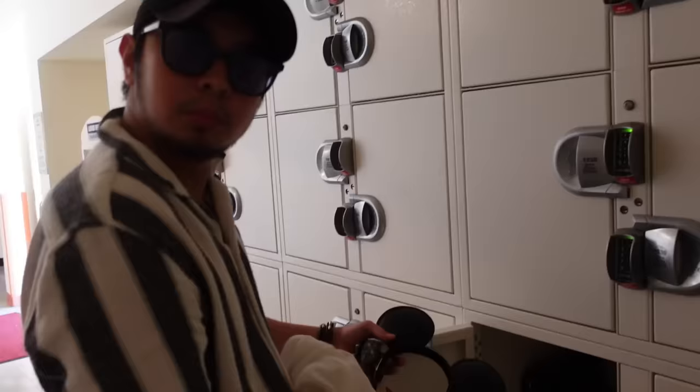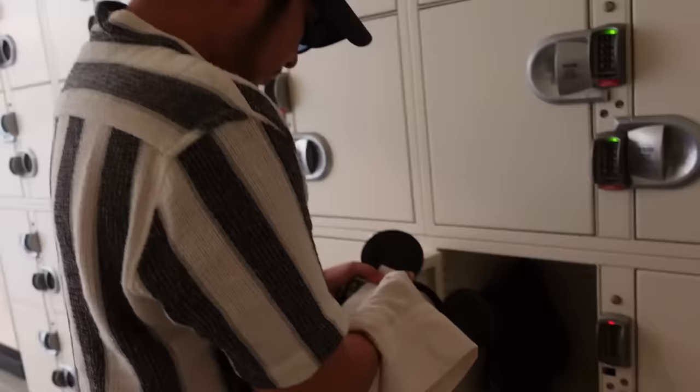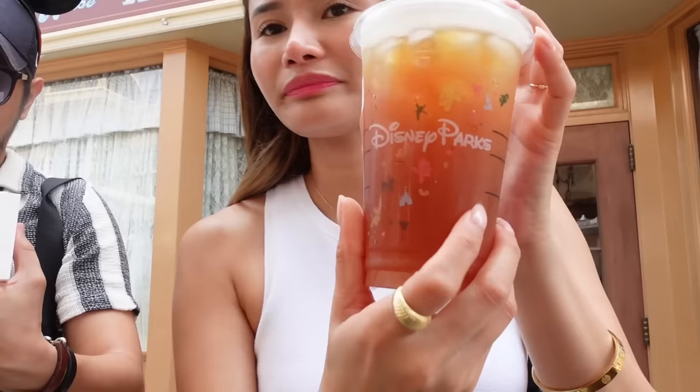Bart and I decided to rent a locker para mas konti yung gamit na dadalhin namin. Kasi until 8 p.m. or 9 p.m. kami dito, guys. So masakit na sa balikat yon. Ang sarap sa feeling ng walang dinadala. I mean, payong lang, camera, phone. We bought snacks sa Starbucks.